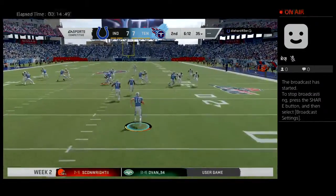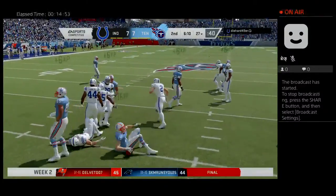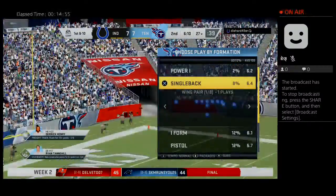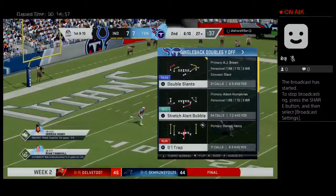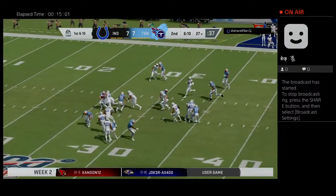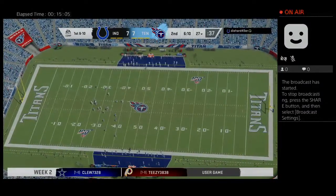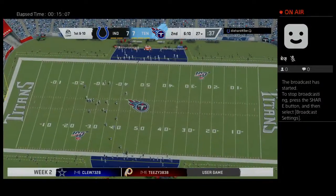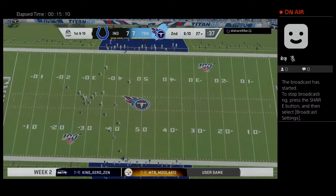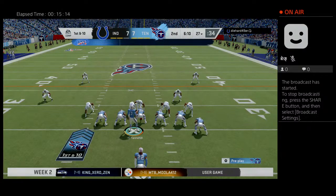This fielded at the 2. And he'll take this across the 25, a couple extra yards, up to the 27-yard line. At their own 27-yard line. Here we go. The Titans offense set to begin the drive.